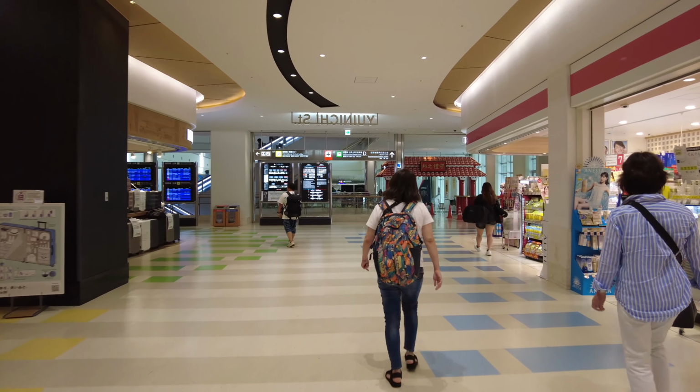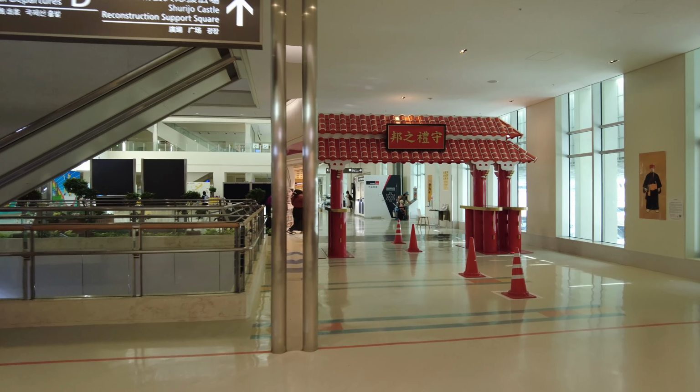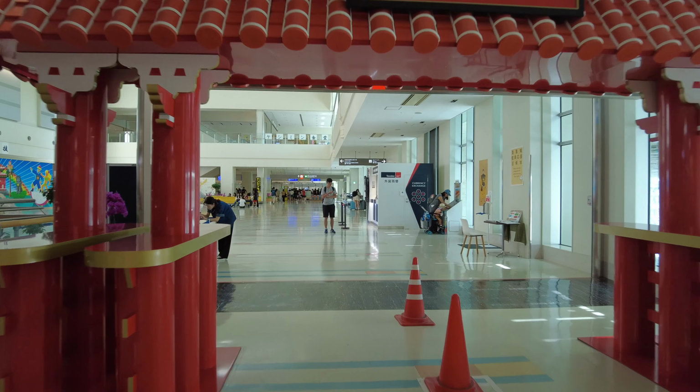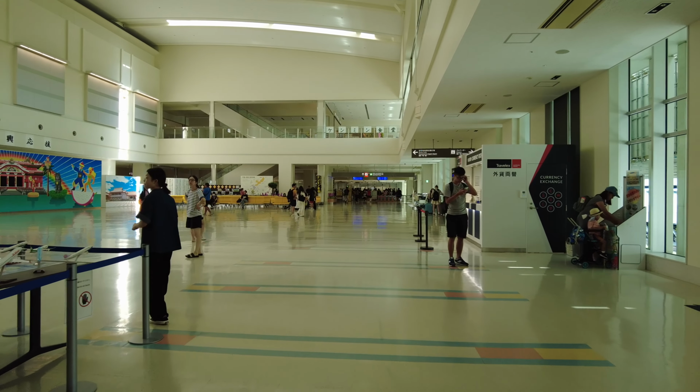So an important point to note here, once you have already gone through the departure gates, there is no food being sold. So it's important that if you want to eat something before your flight, you must do so before you actually pass those gates.